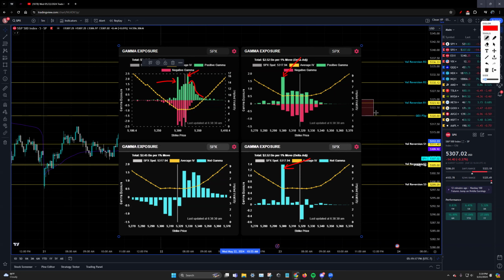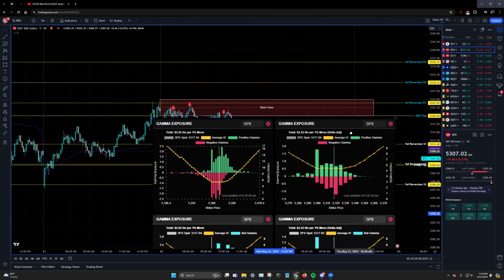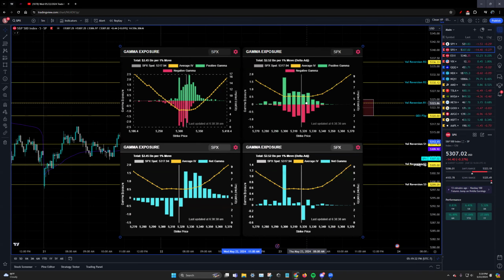Short zone from the Gex flip from the dashboard. Yeah, the short zone is just from the dashboard. It's just drawn out, right? Why? Because that's the Gex flip right here. That short zone comes from this. It's the 5320 strike and 5325 strike right here. So it still comes from the dashboard. It's just visualized on the chart for me, right? That's just how I visualize it on the chart.